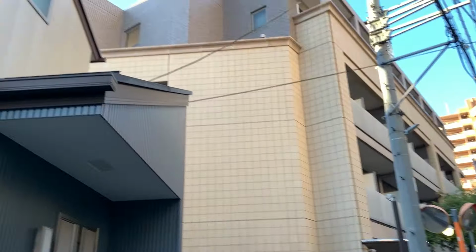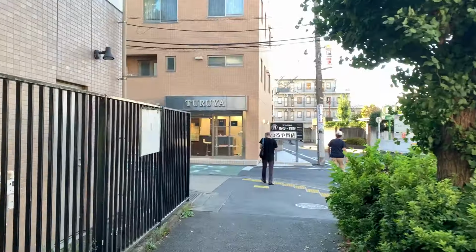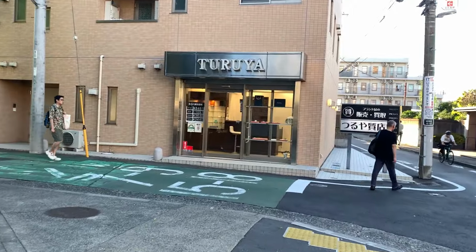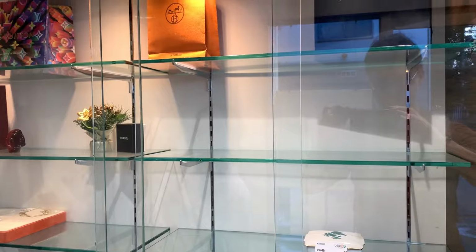Thankfully, the store was only a 5-minute walk from the station. We had our luggage dragging behind us and are both pretty tired from the trip. With that said, I am here, I am ready, and I want to see that Franck Muller.